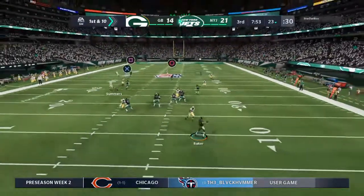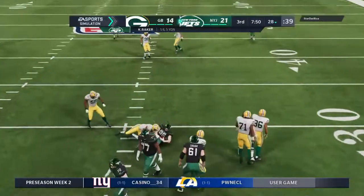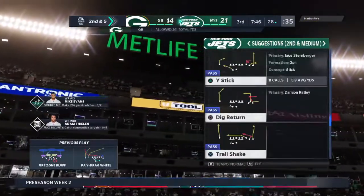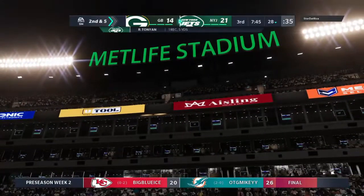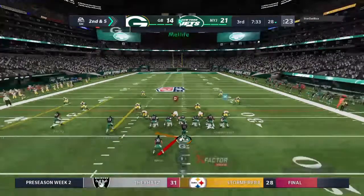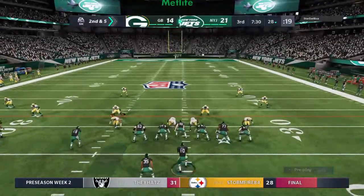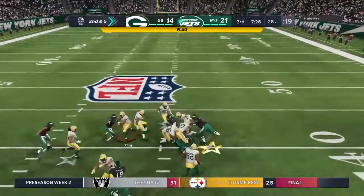And when you start plotting for this drive, when you start thinking to yourself, okay, what are we going to do? You don't go away from what you did before because that worked, but you have to be prepared for wrinkles and counters because you know they'll make some adjustments. I think it's okay there. They didn't get a whole lot on that play, but it's nice to have a safety valve that's built like this guy. Big target, guy you can spot pretty easily. Put it on him when your other targets aren't open.